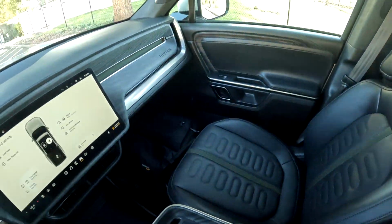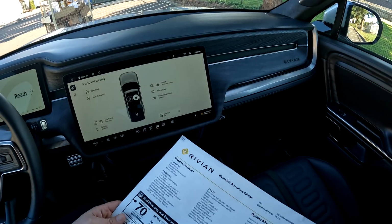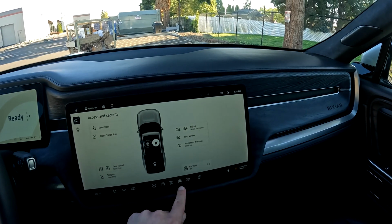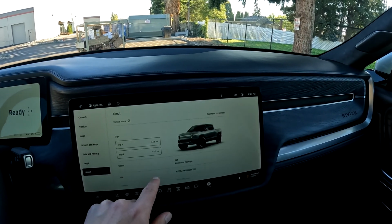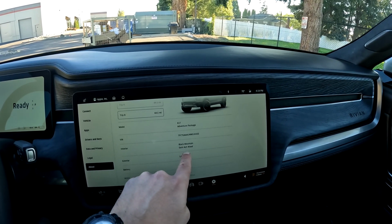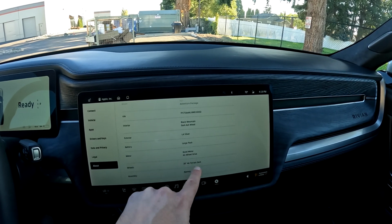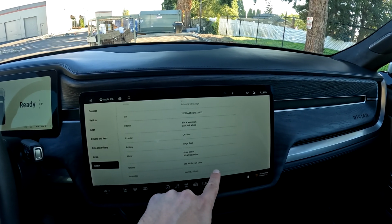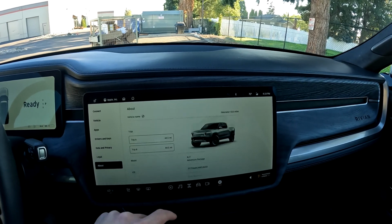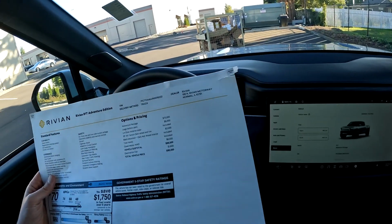All right, so let's take a look at the sticker here. Luckily, we have the original sticker for this one to leave some of the guesswork out of the options on it, but it's actually pretty straightforward. If we go over here to the settings, you can see here, you go to About: R1T Adventure Package, Interior Black Mountain, Dark Ash Wood, LA Silver, Battery Large Pack, Motor Quad Motor All-Wheel Drive, Wheels 20-inch All-Terrain Dark Wheels, Assembly Normal, Illinois. So yeah, this is an American vehicle. So if you want to buy American, buy a Rivian.